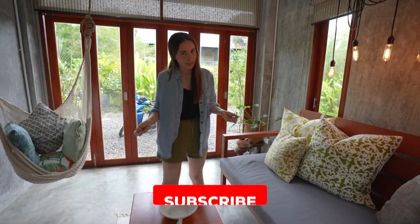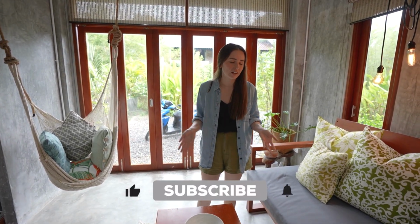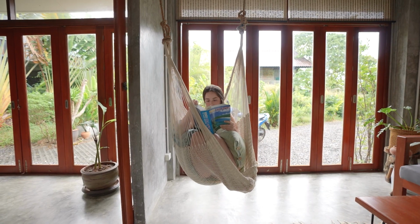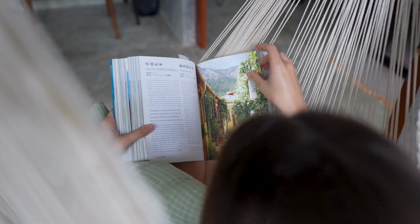Since the only dining table is actually outside in the garden, this has also kind of been where we've eaten our meals when we're here and just spent a lot of time hanging out, enjoying. They have a Bluetooth speaker, we play some music, we enjoy the little hammock nook, which is very soothing as you're kind of sitting and enjoying the view of the beautiful jungle.